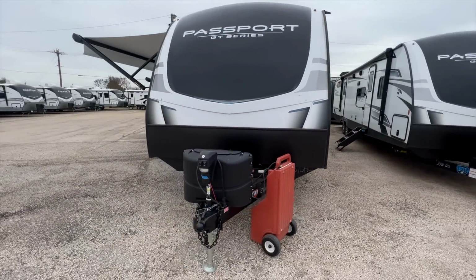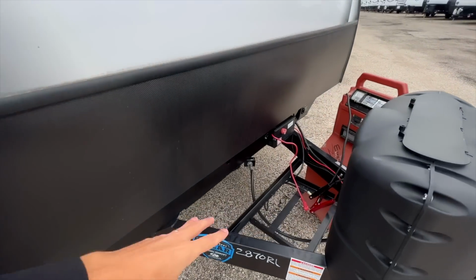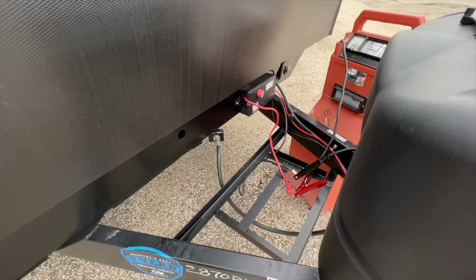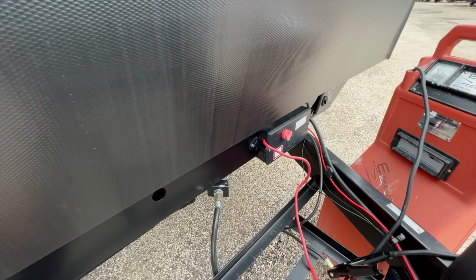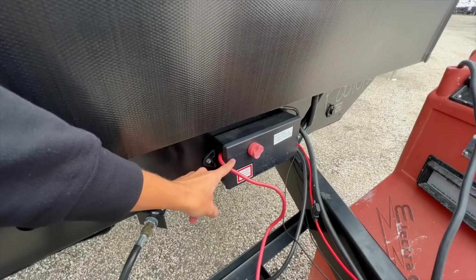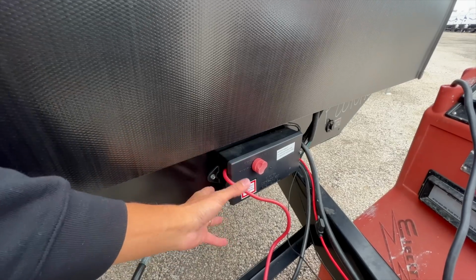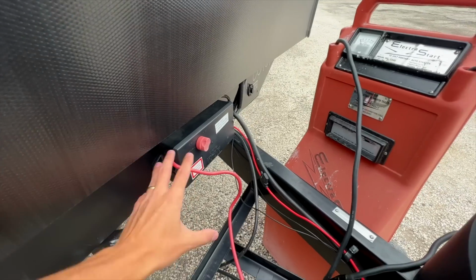You're going to have two 20-pound propane bottles up front, and then a spot for your batteries here. So you can fit multiple batteries in this area, or maybe you want one big 270 amp hour battery. That would fit here as well. You have your battery disconnect switch here. This is what Keystone calls a gigi box. So all of your wiring here comes condensed into this one panel, so it's not a big jumbled up mess in this area.